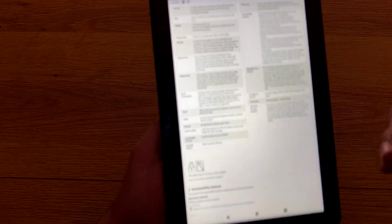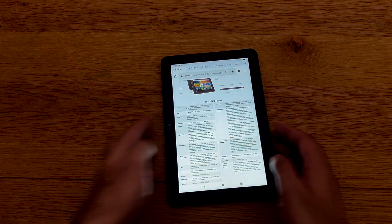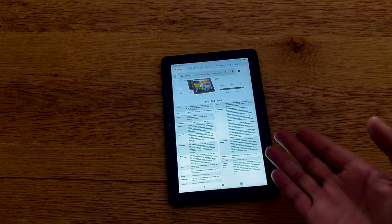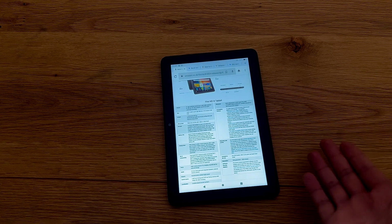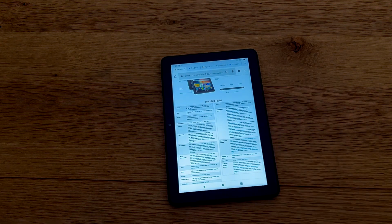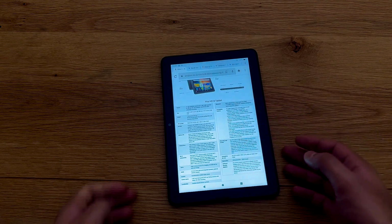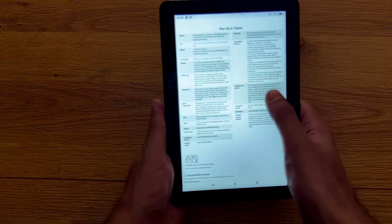In terms of main competitors, the Samsung Galaxy A9 probably comes to mind, but this has got a better screen than that. Honestly, if you're not bothered about a full version of Android, I'd end up going for this one. Lenovo M9, you're not going to get much updates out of that. But yeah, this is just a sort of quick look at it. And again, it's just the RAM I was after.